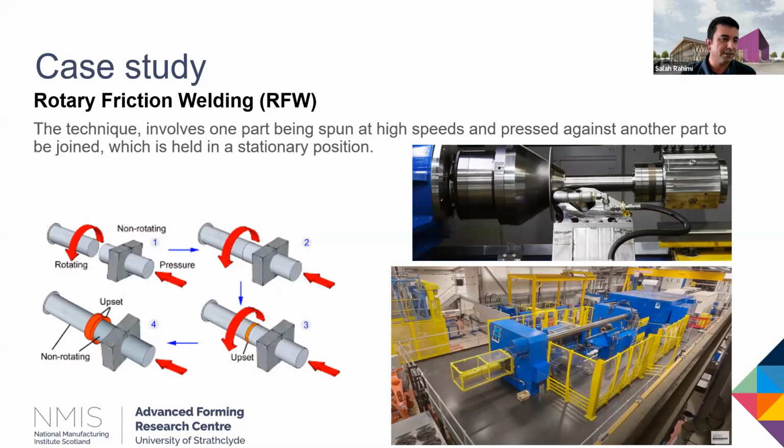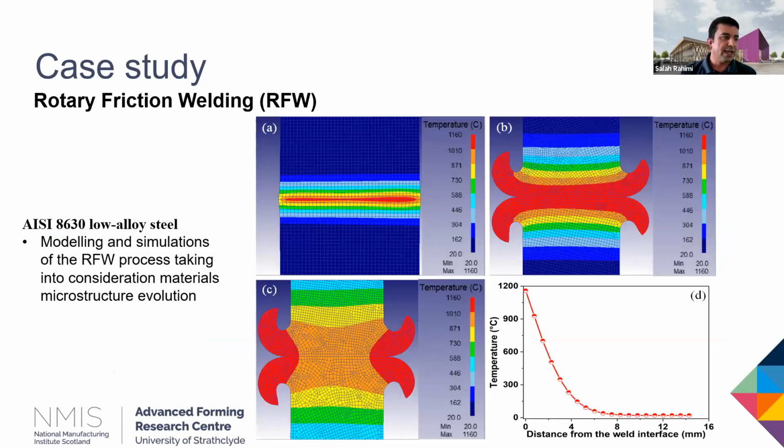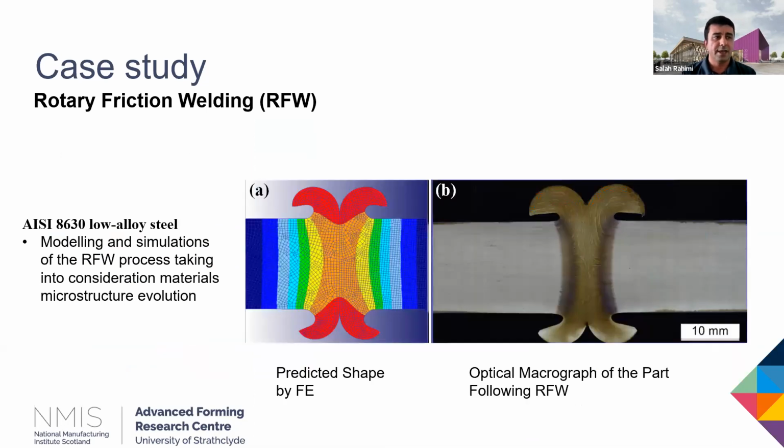You can see a box on the bottom of the image just to compare how big it is. So we do modeling and prediction of the process, also advanced characterization of the process, taking into consideration materials model to understand how the microstructure evolution happens. In this example, for instance, we have predicted the temperature evolution and compared also the shape with the final welded geometry. You can see that the formation of the flash and the geometry is pretty much the same in a low alloy steel.